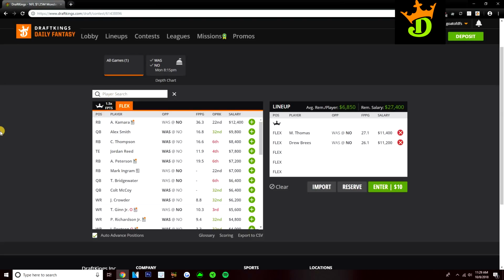We know Ted Ginn's going to be out for this game, which should lead to Thomas getting a few more targets as well. And obviously, if I'm going to play Thomas, I'm probably going to pair him with Brees, because if I feel like Michael Thomas is going to have a really good game, that's going to lead to Brees probably having a good game as well. Especially if Brees throws a lot of his touchdowns and maybe Kamara doesn't get any touchdowns, then we could really gain some leverage on the field going with Thomas over Kamara. I like that little mini stack.